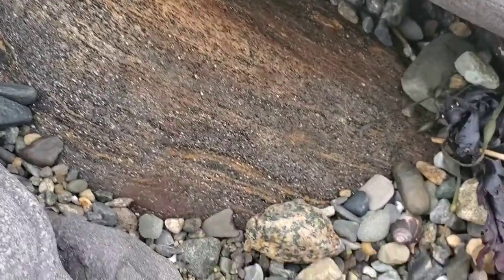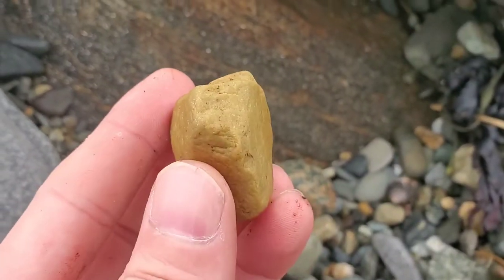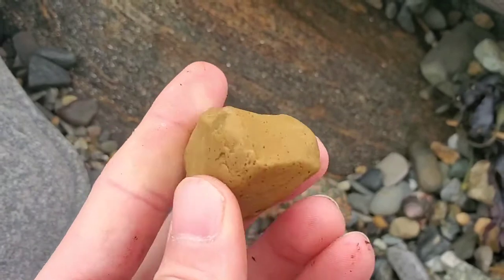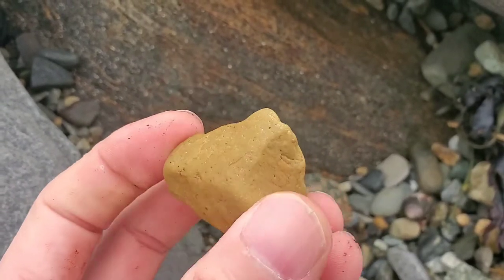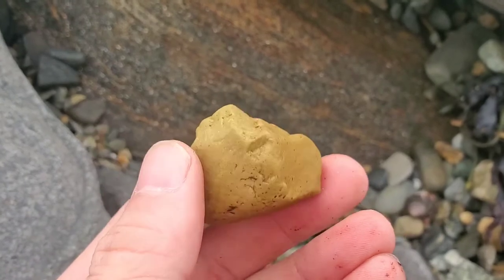Just got my first bit of jasper here. It's not red jasper, but it's the yellow jasper. I'll have to do an all jasper batch, I think, with my reds and purples. Throw this in.